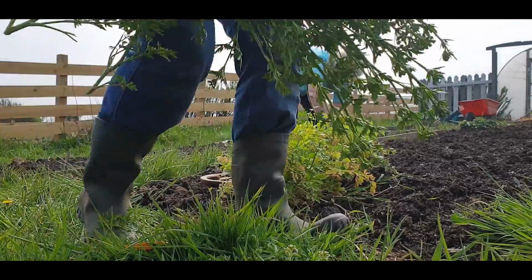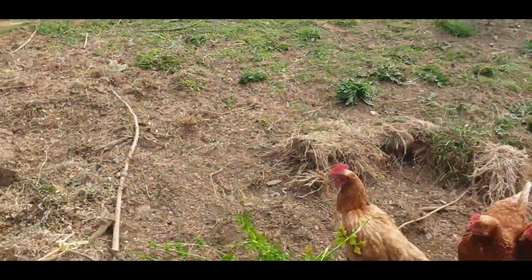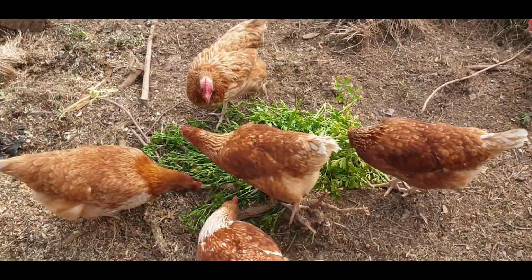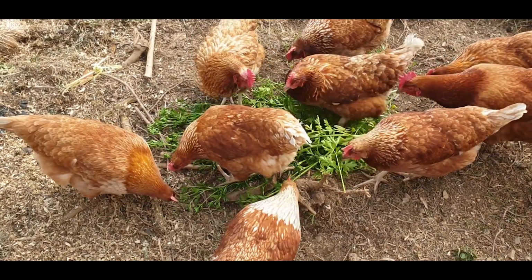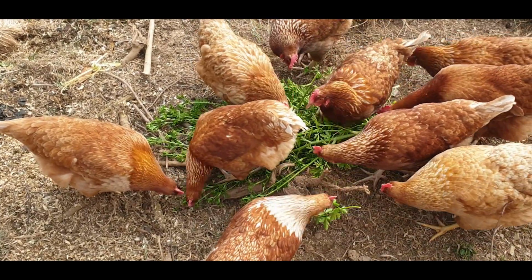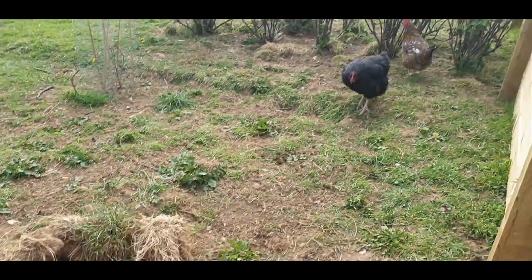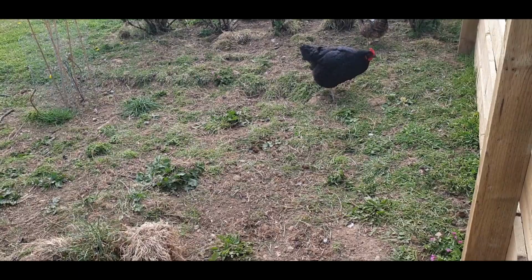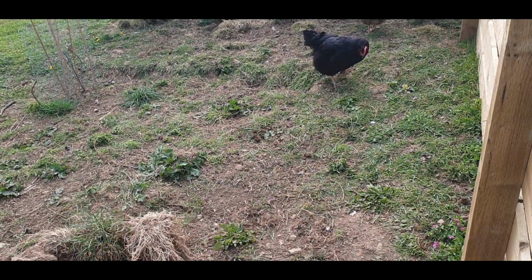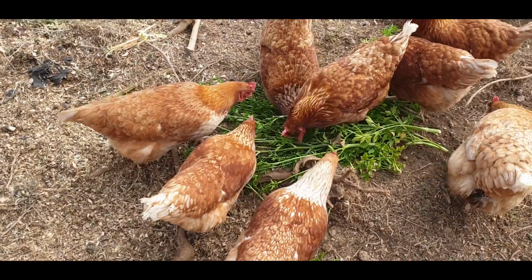Right, let's see how the chickens feel about parsley. Hey, Chug Chugs. Oh, I think they approve. Jet, not so much. Not interested in the green stuff, are you, Jet? Wow, they're loving it.